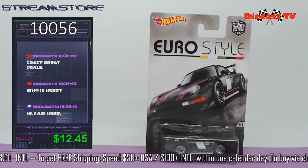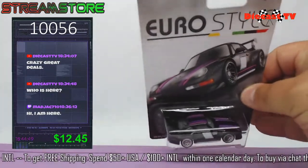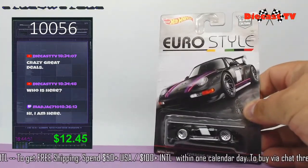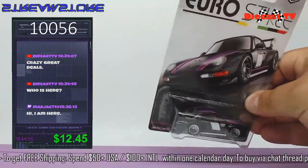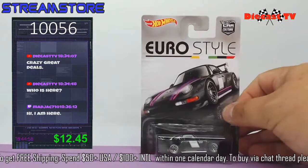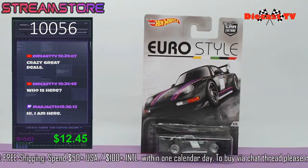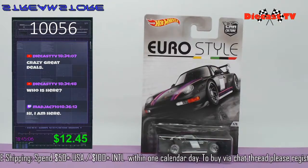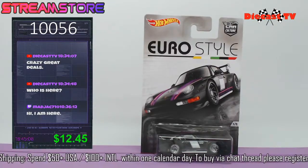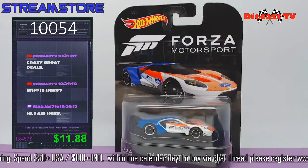Ross the Boss here with some Hot Wheels Premium Car Culture. Gotta love this Euro style. Pretty cool looking Porsche in black and purple. It's a Porsche 993 GT2. Look at the silver interior. I see the roll bars inside. Pretty cool. Metal on metal, Real Riders. Gotta love that from Hot Wheels. If you want to take it home today, very simply put in the chat 10056. That's 10056.